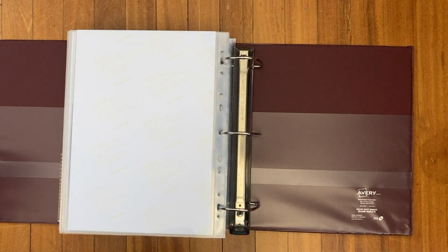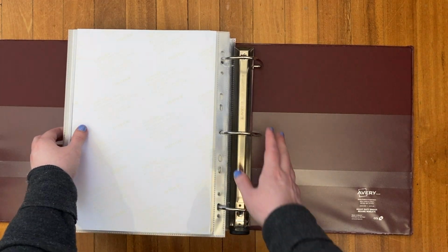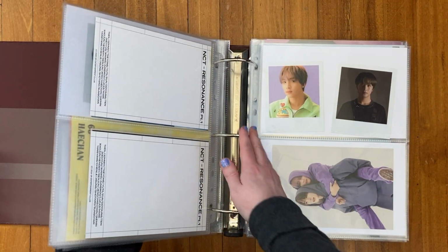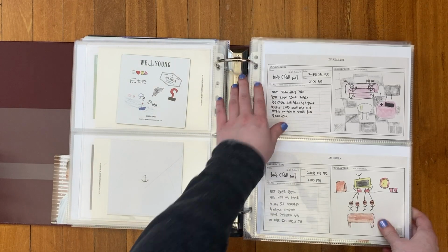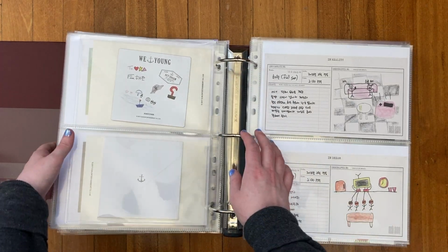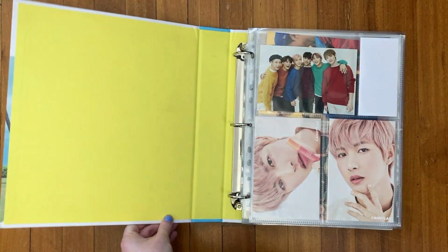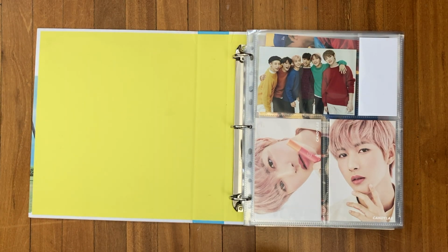So yeah, really looking for a few early items, but other than that, I'm pretty happy with my Haechan collection as it currently stands. Then last for NCT, I have one binder for NCT non-photocard items that aren't Haechan.